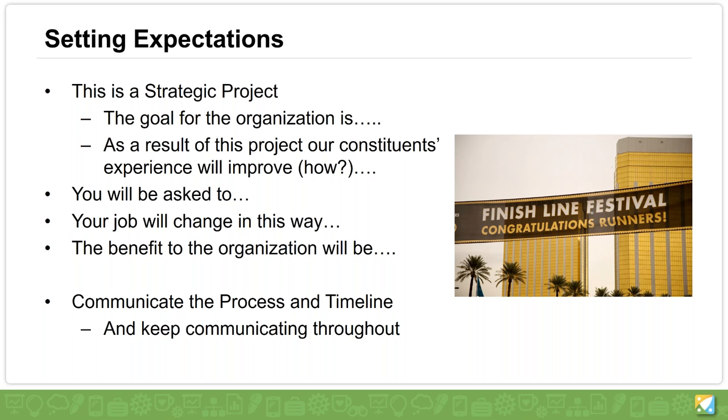But we're also going to expect that you're going to change how you do your day-to-day work. And then the benefit to the organization is going to be A, B, C. You want to be really clear about why we're doing this change, because we know it's going to help our organization be more successful. And those messages have to come right from the top, ideally from the CEO and the chairman of the board. And then this is what our process is going to be, and this is going to be our timeline.